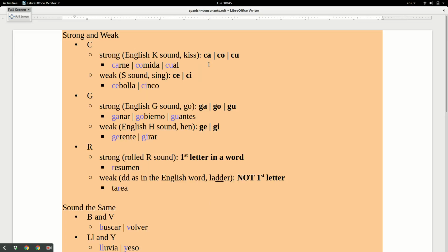C. When C is followed by an A, O, U, it makes the English K sound, as in kiss. Carne, meat. Comida, food. Cual means which.